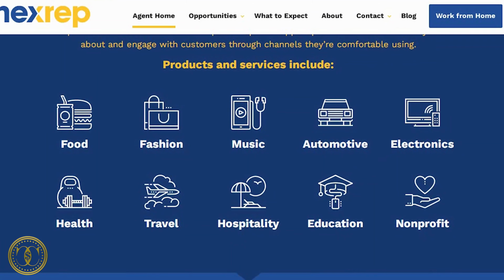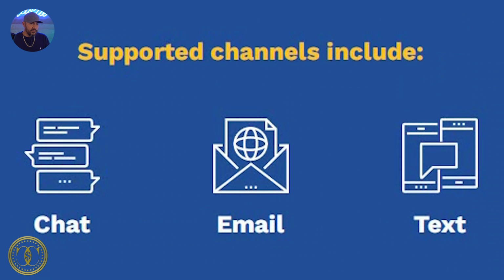And there's a lot of different categories here as a virtual assistant rep. Another thing that's cool about NexRep that LiveOps doesn't have is they also have chat, email, text, and social support. LiveOps is just a call center, which you're actually on the phone. With NexRep, they have clients that you can do chat.